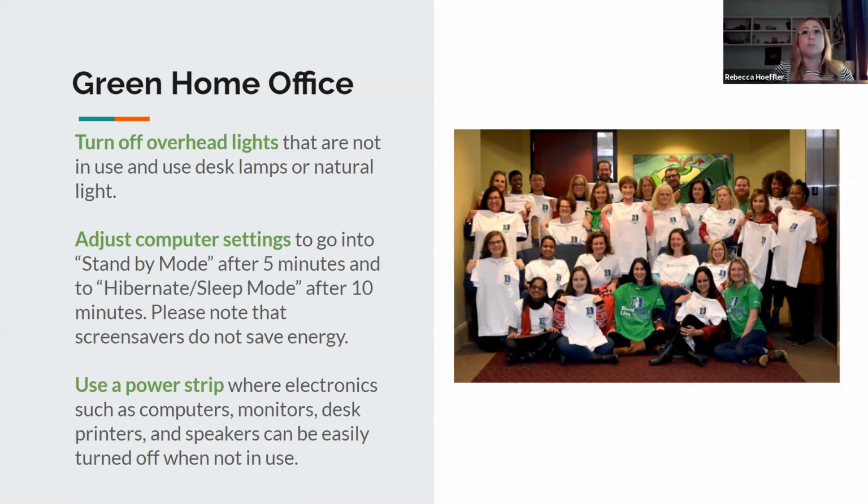And so I know that personally, I have been much more cognizant of the energy I'm using throughout my workday because I'm the one paying the electricity bill at home. So going over some general tips, we always encourage turning off overhead lights. I can't see my screen, but I hope you guys can see that I don't have my overhead light on right now. I'm using 2 desk lights, and these are all connected. My computer, my monitor, my desk lamps are connected to a power strip. And using a power strip is really helpful.